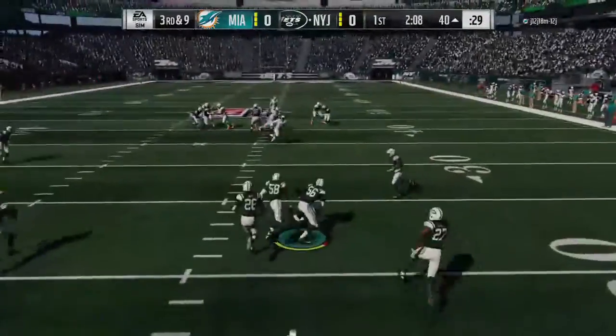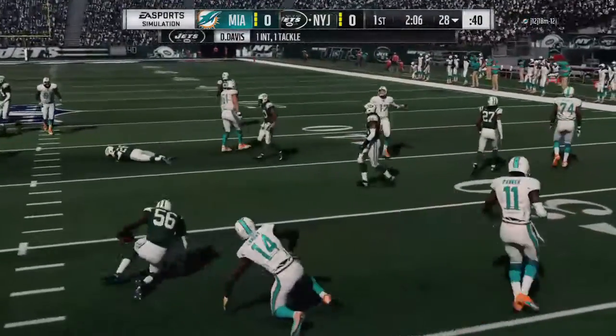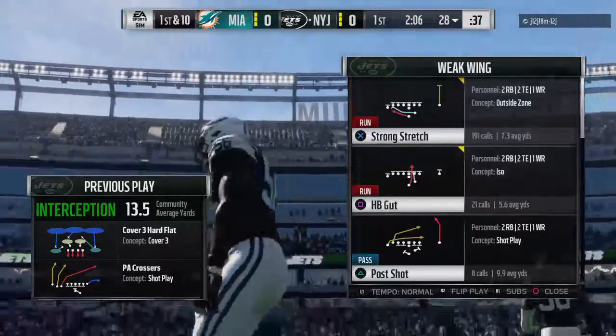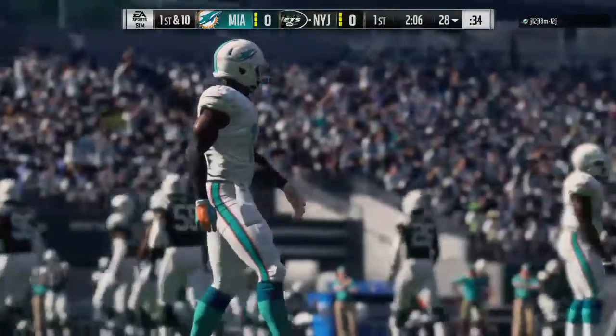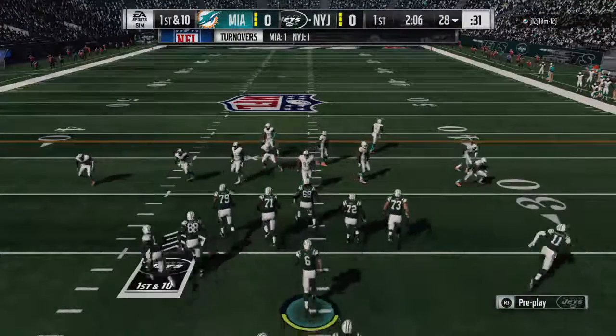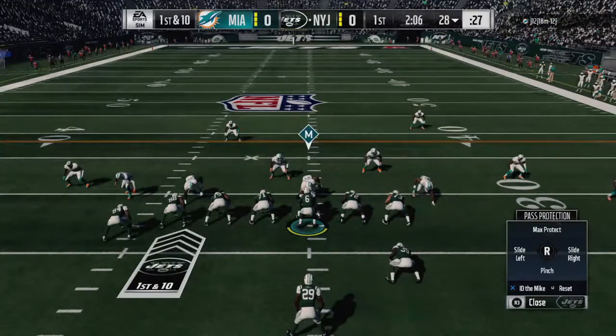Looking for Stills here, and it's intercepted. Picked off by the linebacker, Demario Davis. And this return is going to be halted right around the 28-yard line. Well, this is a defense that can confuse even the best of quarterbacks with their zone schemes. And here you've got a linebacker that's going to stay at home and just sit down in that zone. And this one basically comes right to him.